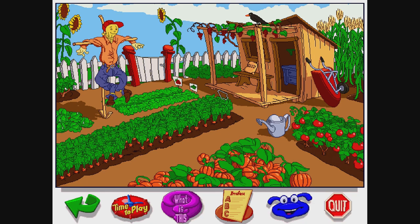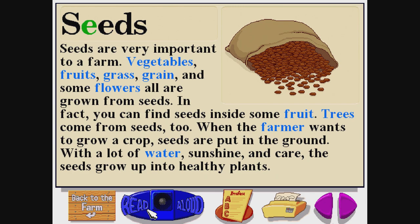Seeds. S-E-E-D-S. Seeds are very important to a farm. Vegetables, fruits, grass, grain, and some flowers all are grown from seeds. In fact, you can find seeds inside some fruit. Trees come from seeds too. When the farmer wants to grow a crop, seeds are put in the ground. With a lot of water, sunshine, and care, the seeds grow up into healthy plants.